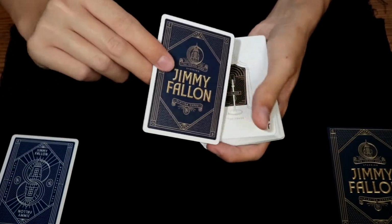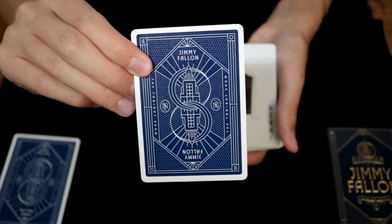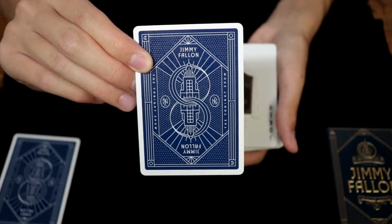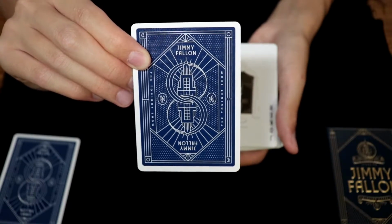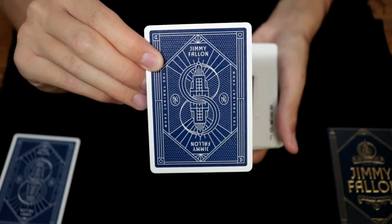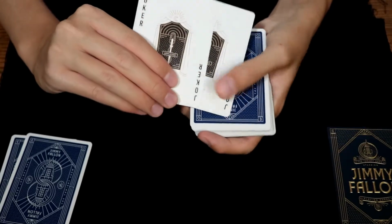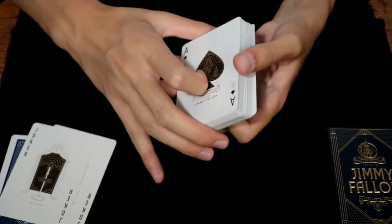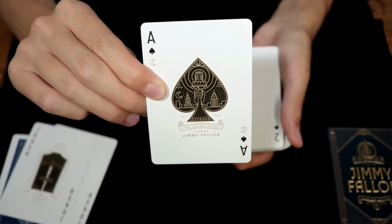Now setting that aside, you also get a Jimmy Fallon ad card, which again features the back design on the other side. And even though this deck does not come with a double backer, you can most likely just split the two ad cards and make one of your own. Setting those aside, you also get two identical jokers.